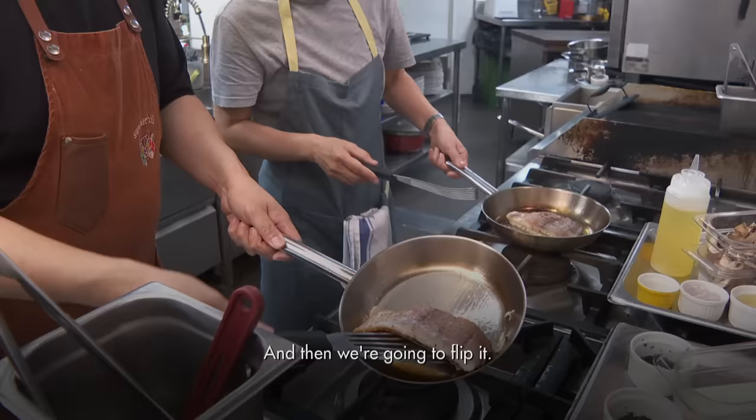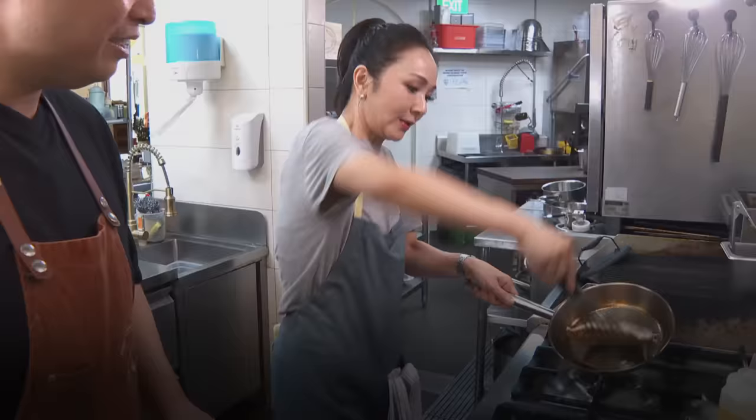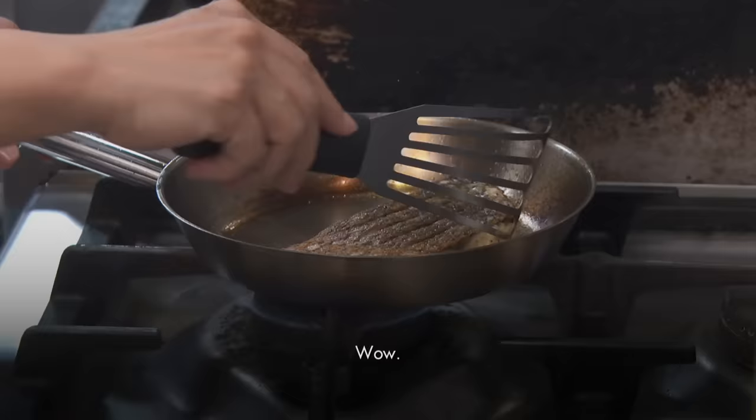And then we're gonna cook it. Wow, look at that crust. Yeah, very good. Wow, I also have the crust.